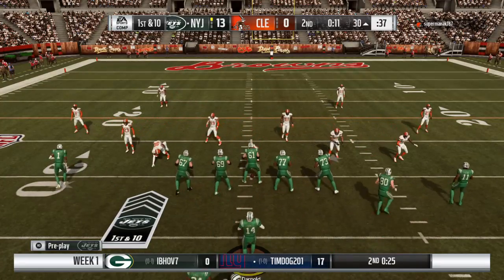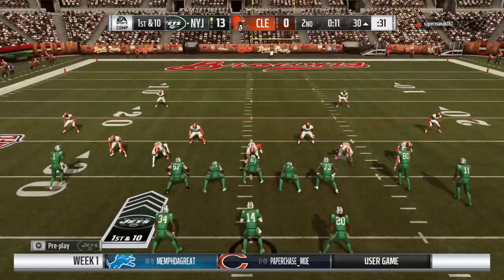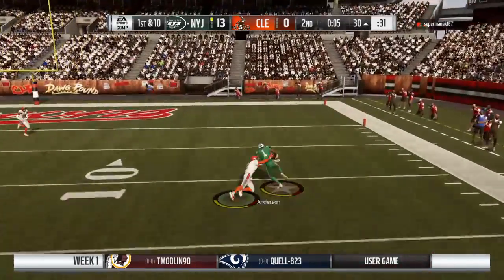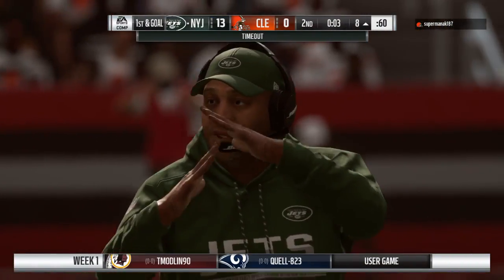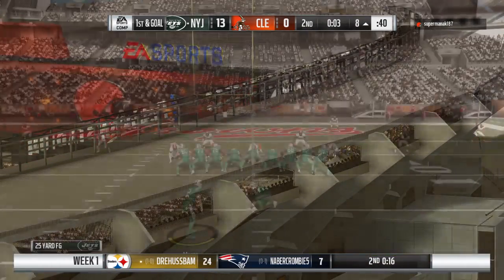So 1st and 10 now from the 30. All right, now, Lucky 56. Now a play fake here on 1st down. That's caught right side by Anderson. And he's brought down, but not before he reaches the 8-yard line. Now whistles and a timeout with 3 seconds left in the first half.